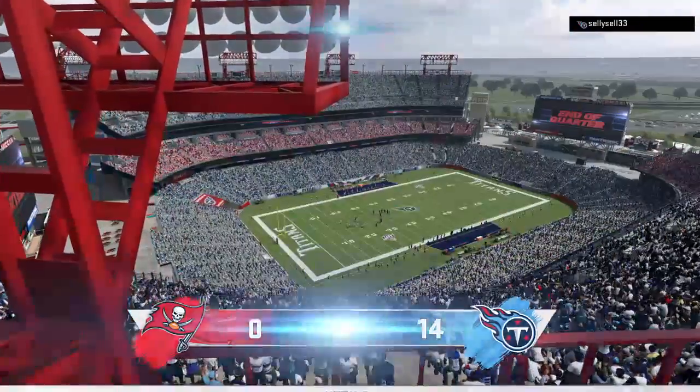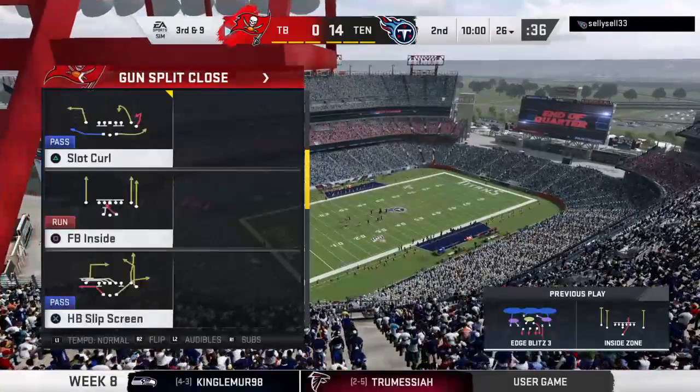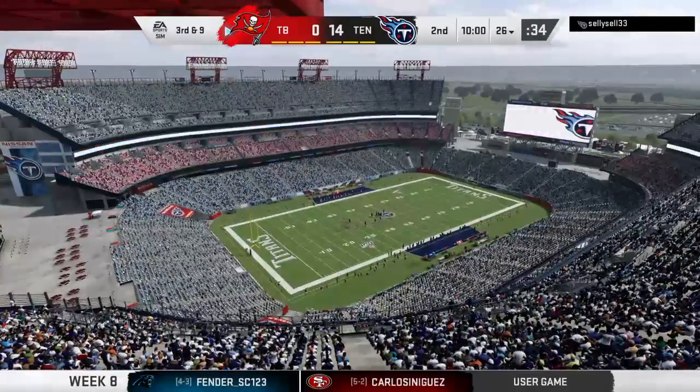14-0 the score. This is the NFL on EA Sports. Second quarter now, and it's Buccaneer football. They're staring up at a 3rd and 9 to start it out.